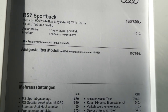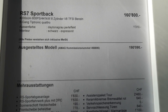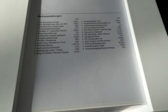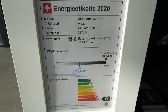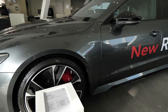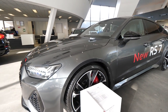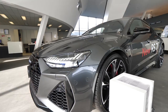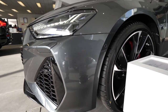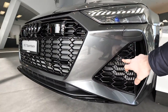So the Audi RS7 Sportback, the base price of this car is $160,000. It has an 8-cylinder V8, but the price of this car that you see here, right here in the front, is $109,000. So it's kind of a big price, but the quality of the car is phenomenal, and it totally deserves it if you have the money.